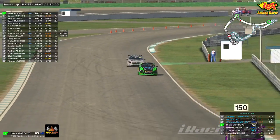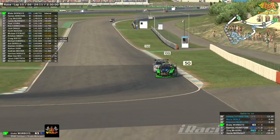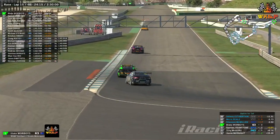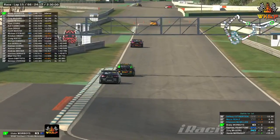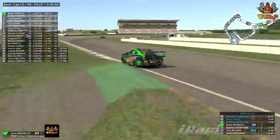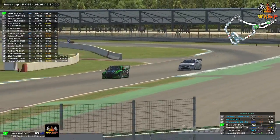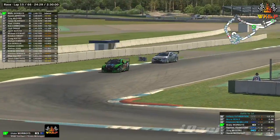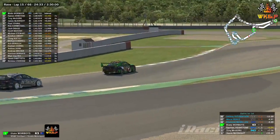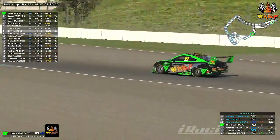Well, Michael Schroeder's back in the pits, so I'm assuming that he must have got back on his wheels. As you can see, Blake, the leader of this race, is starting to get into some traffic. Would have expected a bit more than 15 laps before we started having traffic, but we'll keep going. What we might do is pick a different camera.